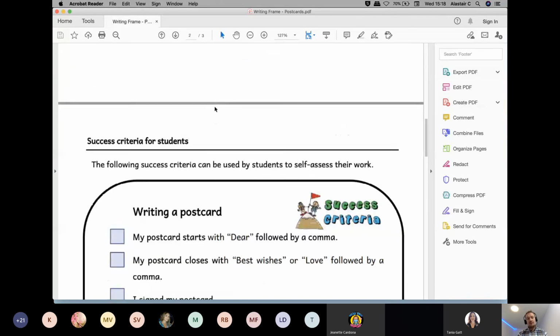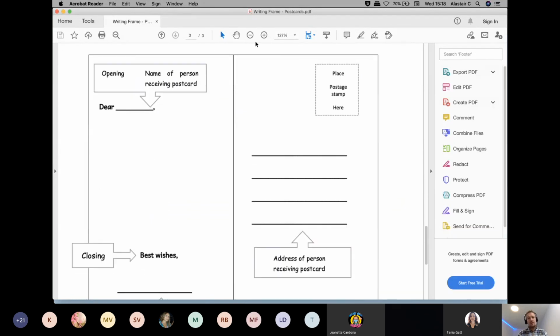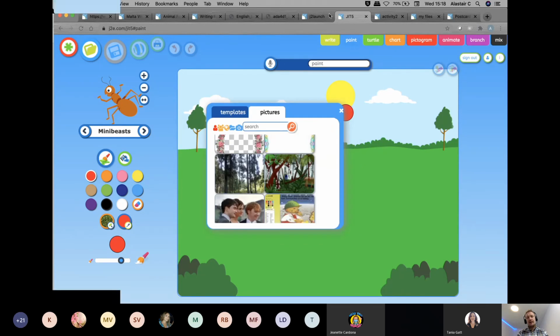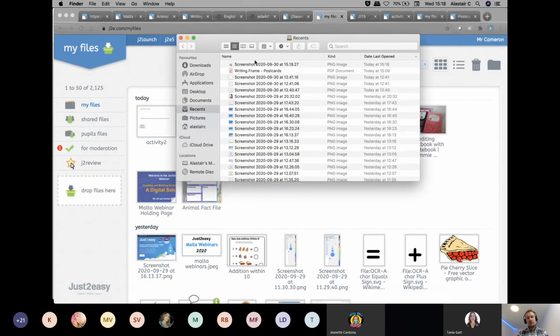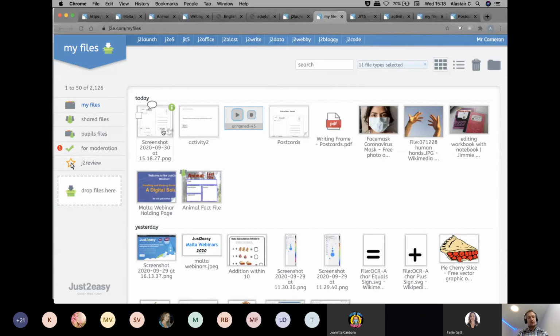Let me just open this out a second. And what I can do is go to the right part of the page. Let's just zoom out to fit it in. And then I could take a little snapshot. If you're using a computer, you would use your snipping tool, I think, to do this. But then I could add that picture into my files. So what I can do is go back into my files and then simply drag and drop that screenshot that you've just taken into here. And it's going to upload that screenshot of a postcard.